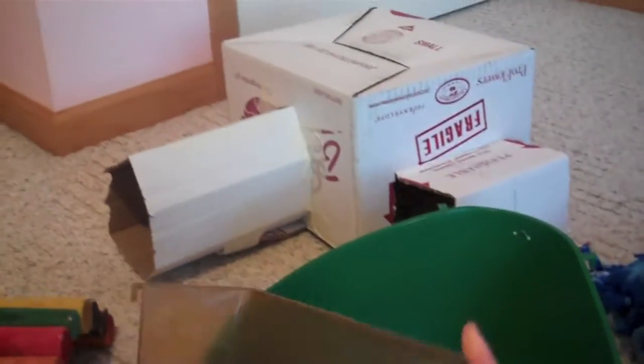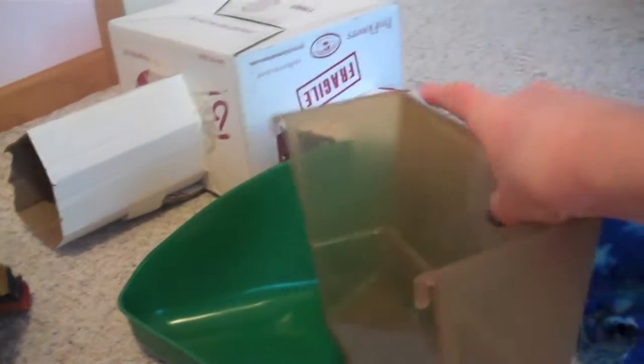Another thing, hay bin. This is one of those wall ones that I don't like and I stopped using, because whenever I used it, it kind of tipped out of the bottom. When I stuffed the hay in, it just poured the hay out, and it got really annoying. So that's why I stopped using it. Instead, I use this tissue box and I stuff it full of hay, and that works super well.